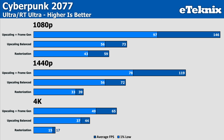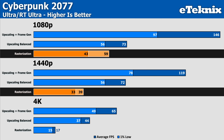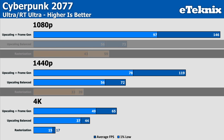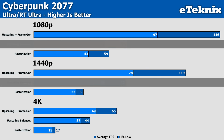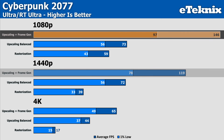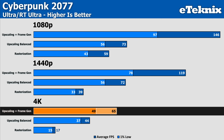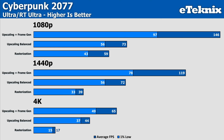Enabling ray tracing naturally sees a drop in performance as the system works harder, and while 1080p with no upscaling does net around 60 FPS, upscaling really helps to push the performance of the system, even without frame generation at 1080p and 1440p. There are still limitations as we see 1080p coming at 73 FPS and 1440p at 72 FPS. But DLSS 3 is where we see some sizable gains of 147% at 1080p, 205% at 1440p, and an even more impressive 282% gain at 4K, now giving us 65 FPS. Not bad for a £1,400 system.